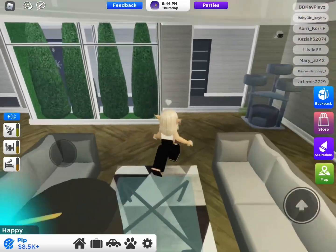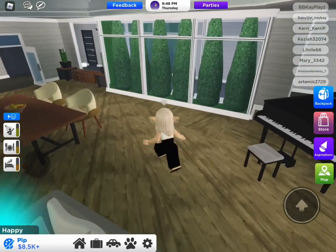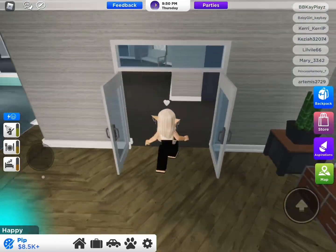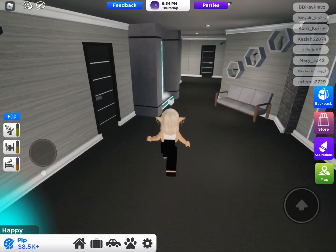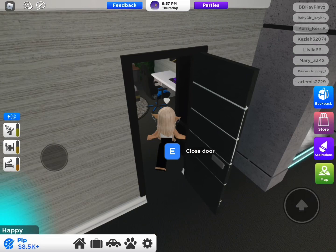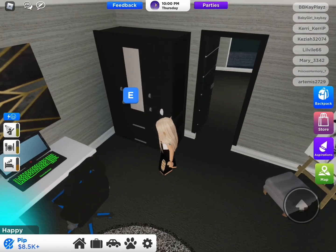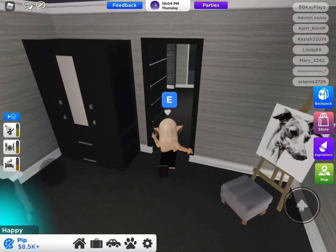Two-car garage, loving it. Let's see, oh, that's not somewhere we can walk through apparently. Just walking in the grass, don't mind me. I feel like this place is a maze, kind of. I love it. I love everything about this place, but I also feel like I'm gonna get lost very easily. I might even need a smaller house, to be honest, but I really love this, and I did save up a very long time for this.